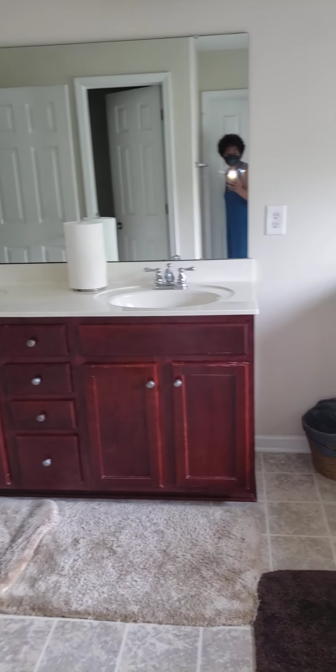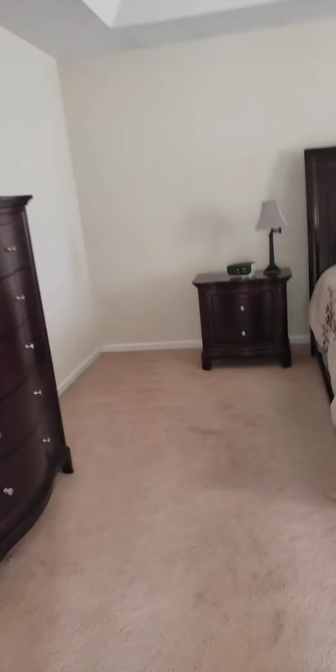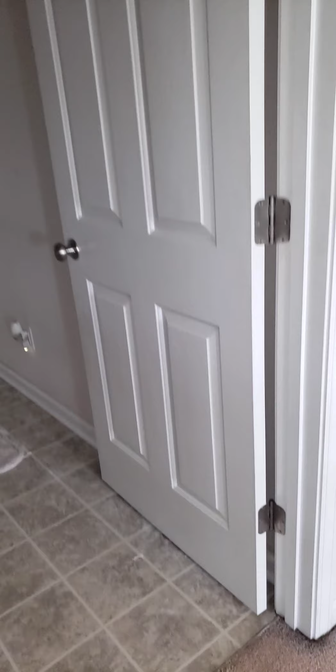All right. It is super hot here today. And I'm wearing my mask because this house is occupied. So I am warm. Okay. So the owner's suite is at the top of the stairs. And then the other bedrooms on the other side of the house.